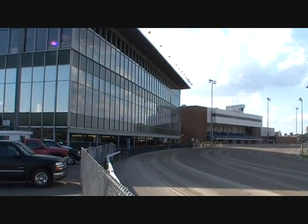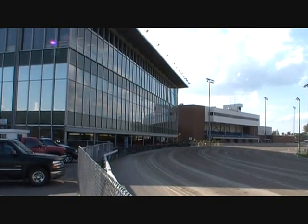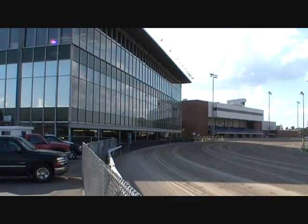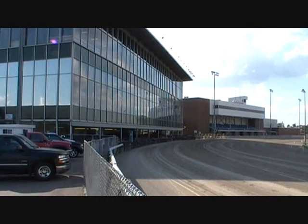This is Hazel Park Raceway. First opened in 1947, it's been a staple for Detroit area harness fans for more than half a century.